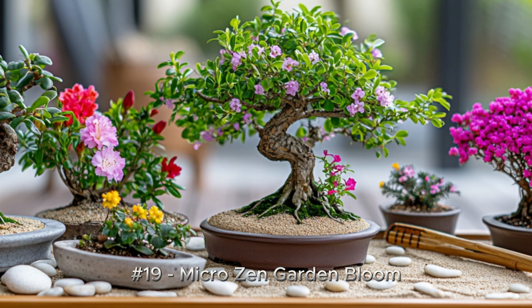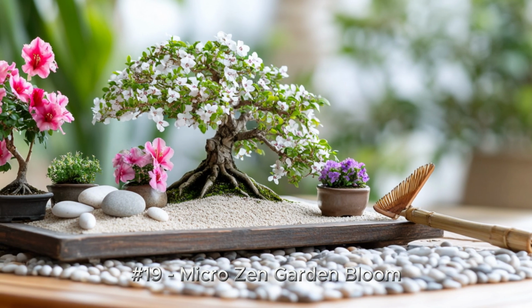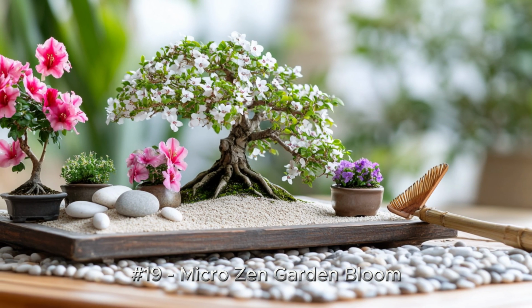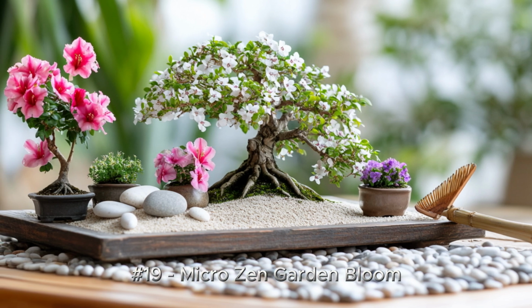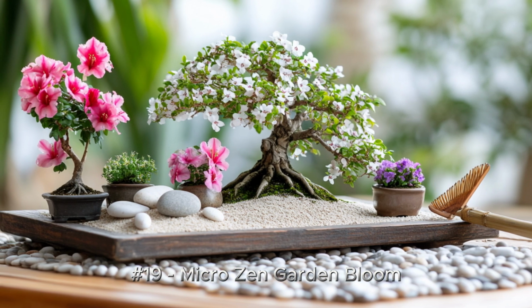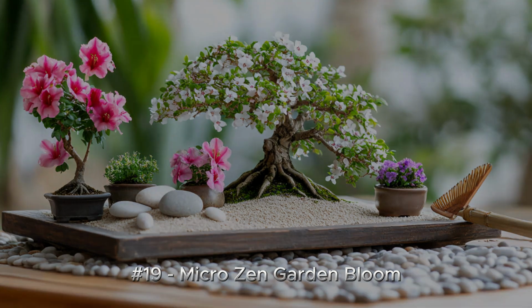This small yet beautiful garden brings peace and balance to a compact space, perfect for those seeking a peaceful retreat within their home. The simplicity and serenity of the setup offer a soothing escape from the hustle and bustle of everyday life. That's all the 19 beautiful indoor flower garden ideas for small space.